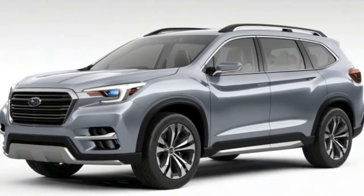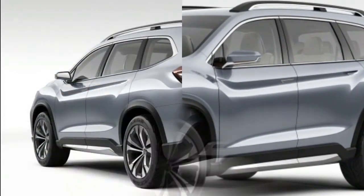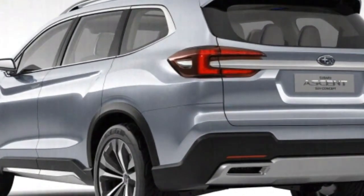Subaru has yet to announce when it will unveil the production Ascent, but we shouldn't have to wait long, as the carmaker says its three-row crossover will go on sale sometime in 2018.